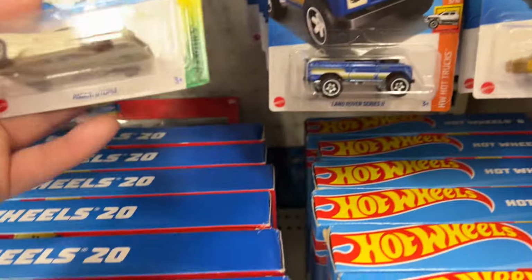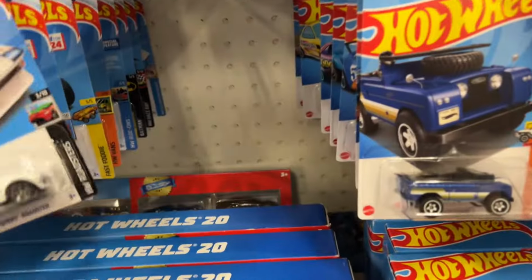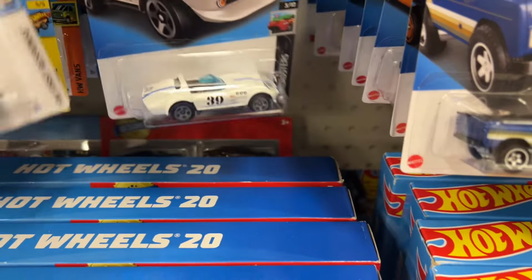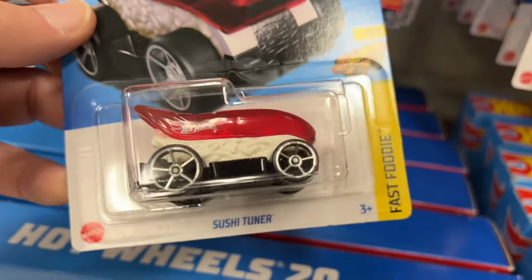Wow, that really is nice, man. Oh, another one. So there's three so far. Look at that. Three Paganis. I'm not going to buy all those. Three Paganis. I'll probably take two. One to destroy, and one to play with.